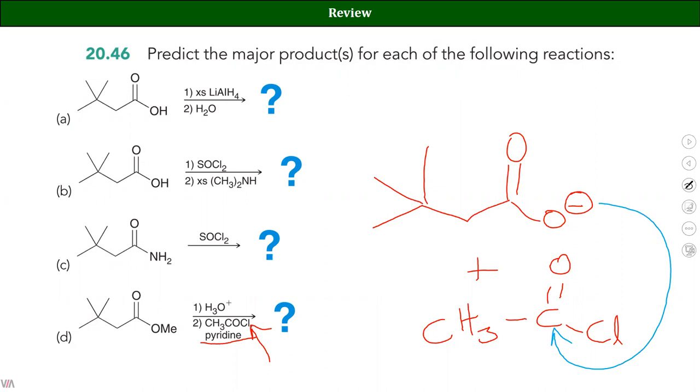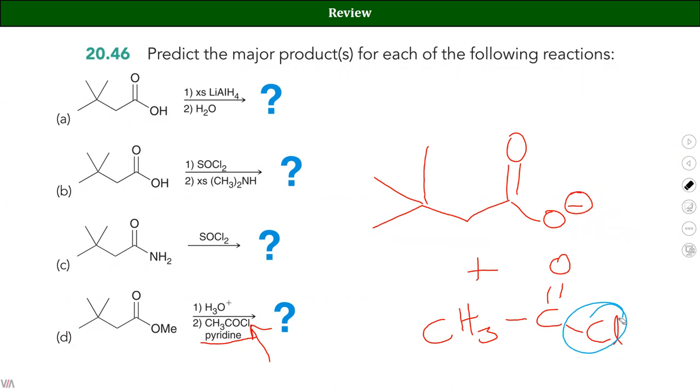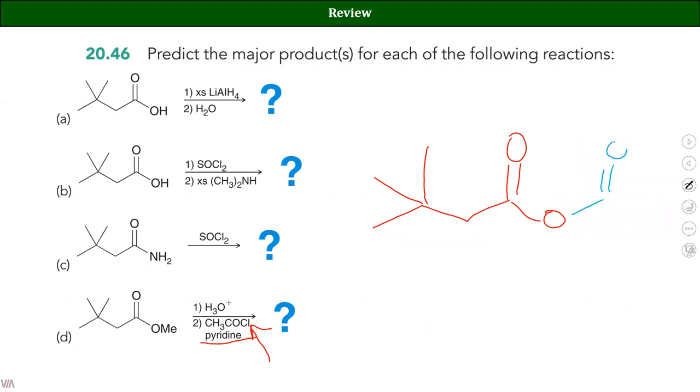So our final product here is going to be the acid anhydride, where you wind up replacing this chlorine group with this whole molecule here. So after step two, we get that molecule. Step one was taking the ester and converting it to the acid. Step two was taking an acid chloride and turning it into an acid anhydride.